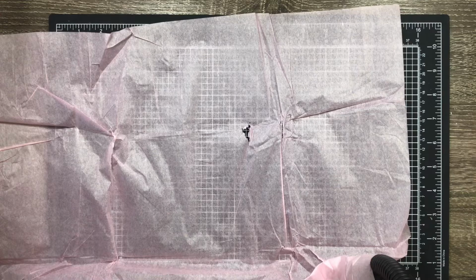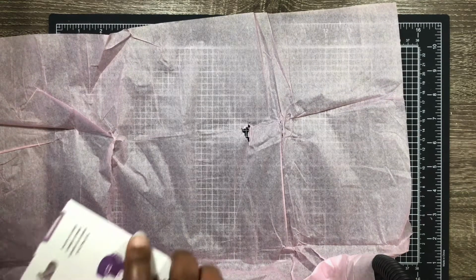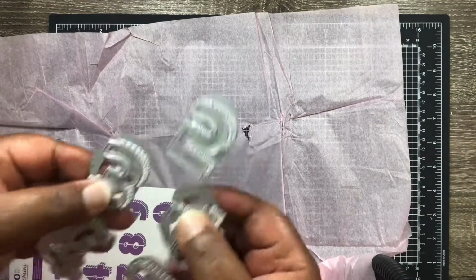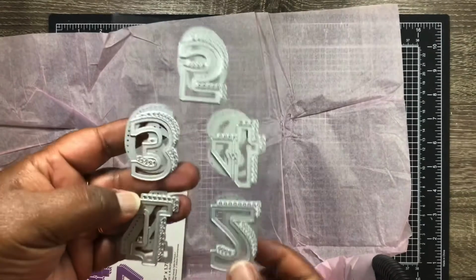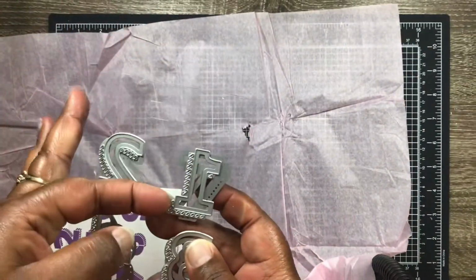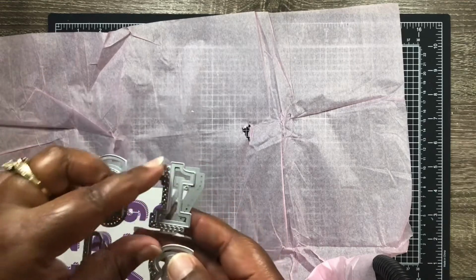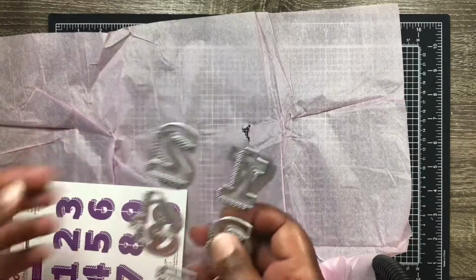Oh, let's see if I can open that. Give me one second. I'll be right back. All right, let's see how these look. Oh, so it actually has the shadow right behind it. That is neat. You can cut it out with one swipe, and it cuts out with the shadow behind it. That is really neat. So that's how that looks.